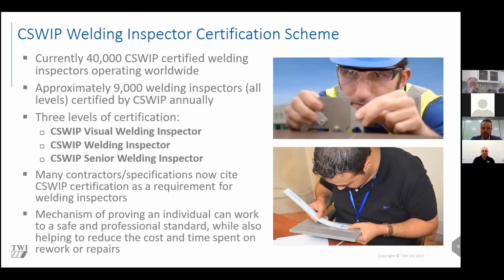Many contractors and specifications now cite that CSWIP certification is a requirement for welding inspectors. So anyone who wants to have a career in this field needs to have a certification, and CSWIP is quite large in that field. And why is it important? Well, it's a mechanism of proving an individual can work to a safe and professional standard, whilst also helping to reduce the cost and time spent on reworks and repairs.